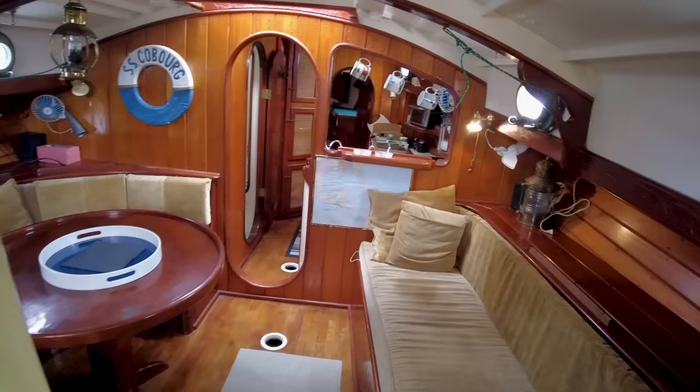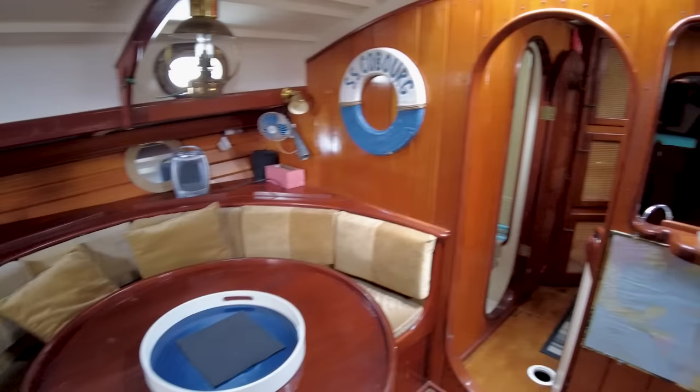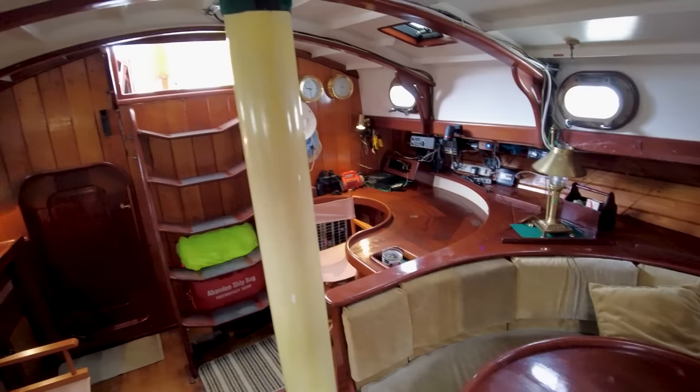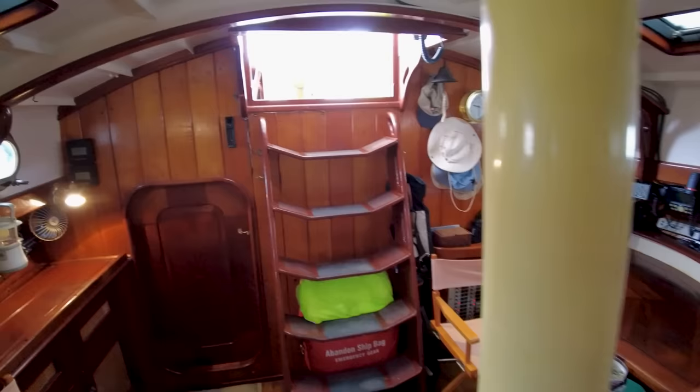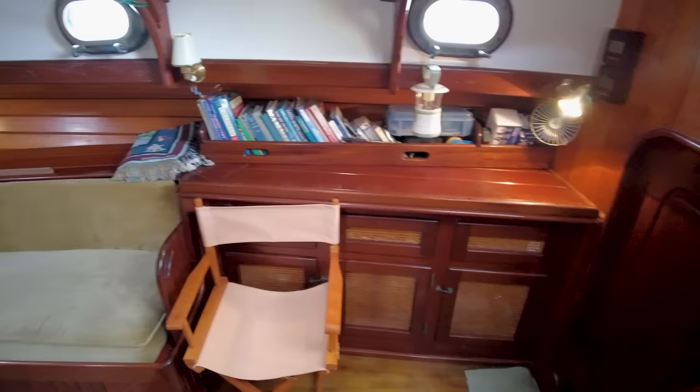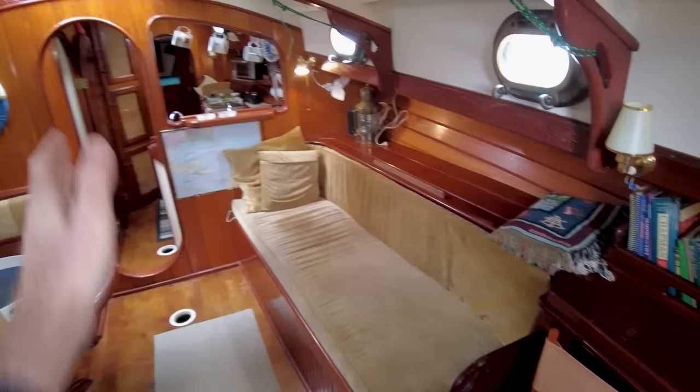All right, guys, I just got down below and wow. If you thought this was a unique one from the exterior, the interior certainly does not disappoint. This is a really beautifully crafted boat. Definitely very unique. Very, very cool. We're gonna go ahead and go forward first, all the way forward, and then come back and take a closer look at everything.